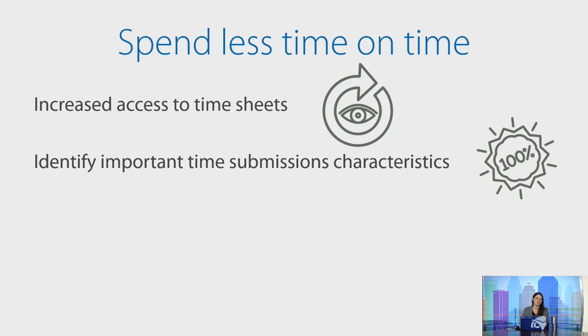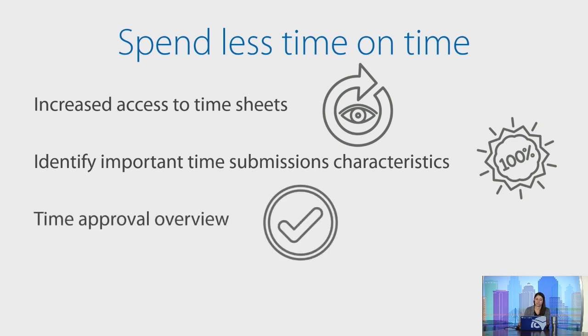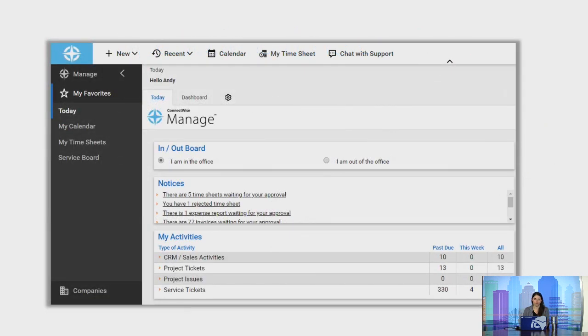So really one of the first things is explaining to your team what needs to look right and what needs to look a certain way before they enter their timesheets. And then lastly, having a way to get a high-level overview of time approval. Now within Manage, there are a few ways. If you're a time approver, you'll see this on your notices pod. There are a couple time entries waiting for your approval. Clicking that will get you into your time approval screen.